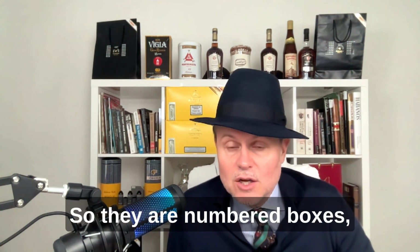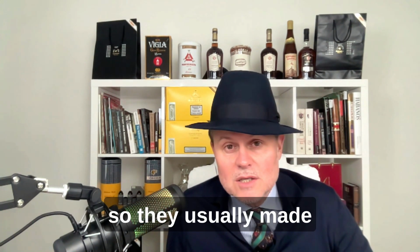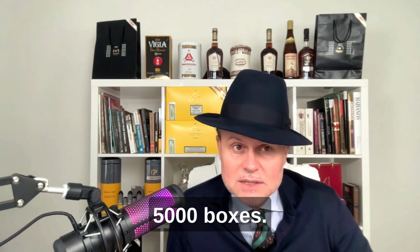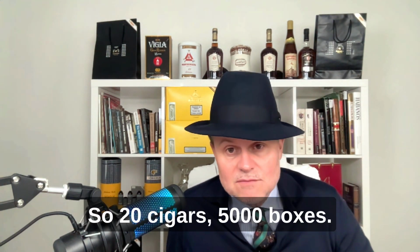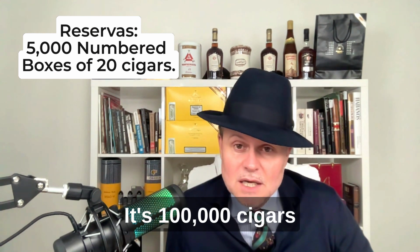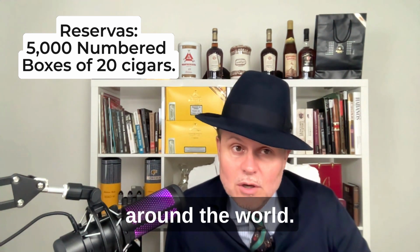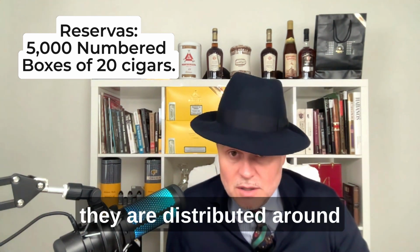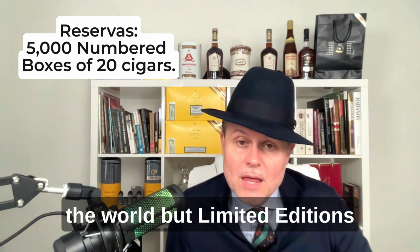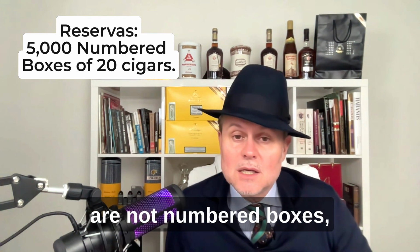So they are numbered boxes. They are limited in number, so they usually make 5,000 boxes. Reservas are 20 cigars, so 20 cigars times 5,000 boxes is 100,000 cigars for the whole world. They are distributed around the world, unlike regional editions. Like limited editions, they are distributed around the world, but limited editions are not numbered boxes.